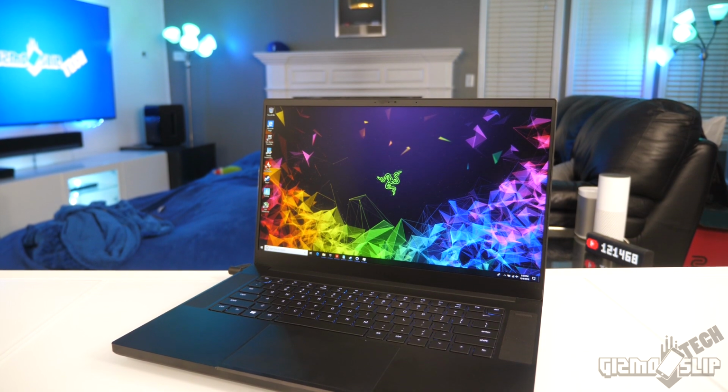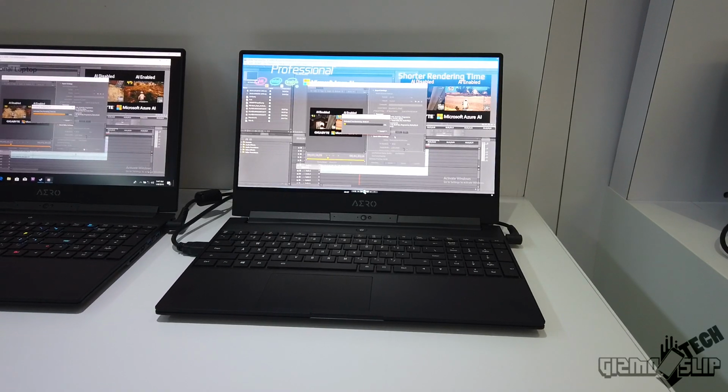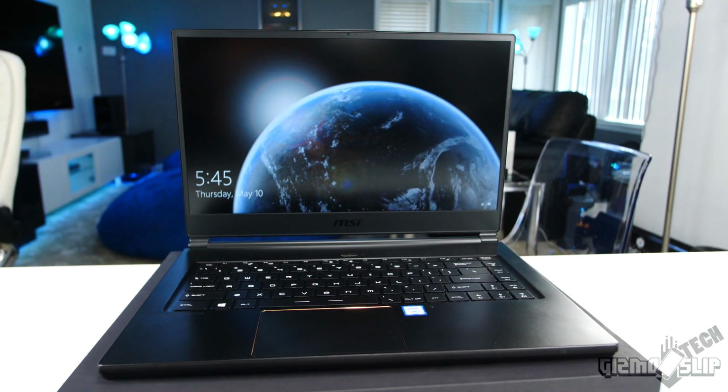If you're looking for an RTX 2070 Max-Q graphics card, such as a Razer Blade 15 or an Aero 15 or the GS65 Stealth, you're gonna have to spend quite a bit more than $2,000. That's why those are not on the list, because those are going to go in the under $2,500 laptop video. So there you have it. That is my top picks for RTX 2070 laptops under $2,000.